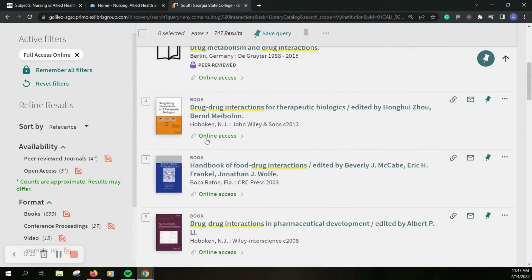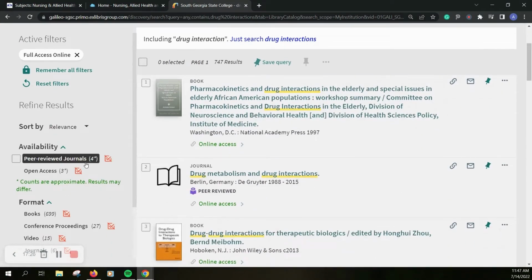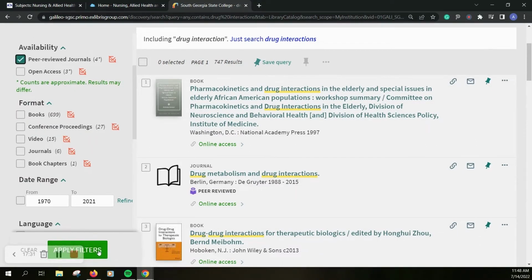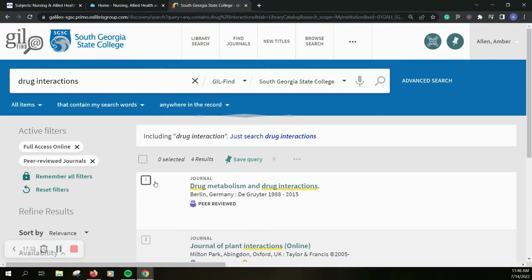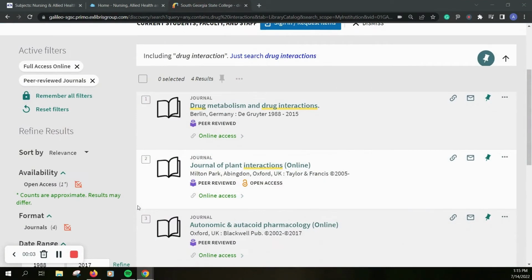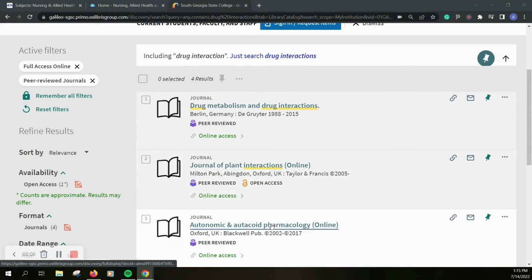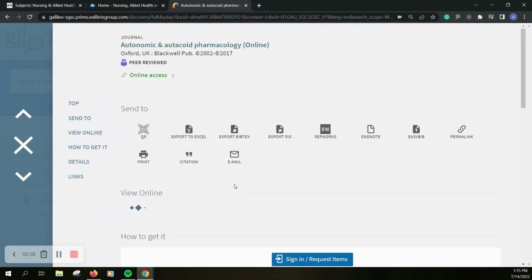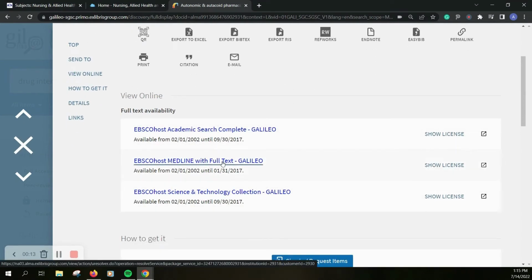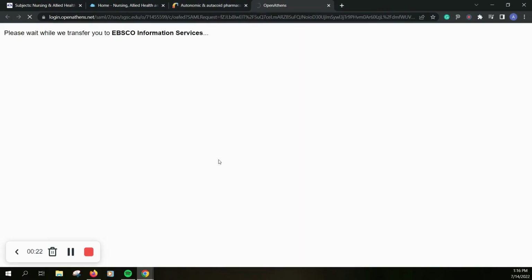So let's say that we're going to look for peer-reviewed journals specifically. Since there's only 4, we'll go ahead and narrow that way down. So you can see each of the results, and if you select one, you should be able to follow any of these links and access it. If you end up having problems, maybe try finding a different resource. Some can have glitches. And I'm going to click on that.